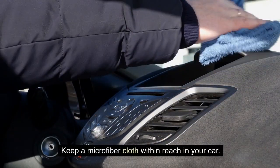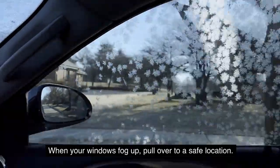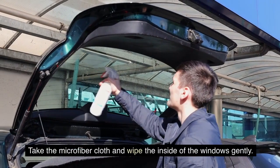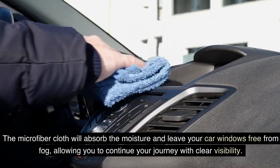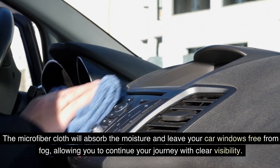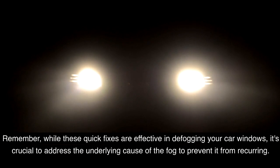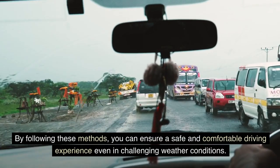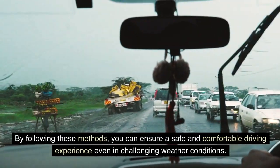Keep a microfiber cloth within reach in your car. When your windows fog up, pull over to a safe location. Take the microfiber cloth and wipe the inside of the windows gently. The microfiber cloth will absorb the moisture and leave your car windows free from fog, allowing you to continue your journey with clear visibility. Remember, while these quick fixes are effective in defogging your car windows, it's crucial to address the underlying cause of the fog to prevent it from recurring. By following these methods, you can ensure a safe and comfortable driving experience even in challenging weather conditions.